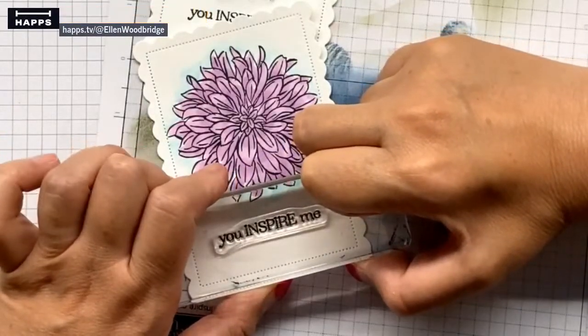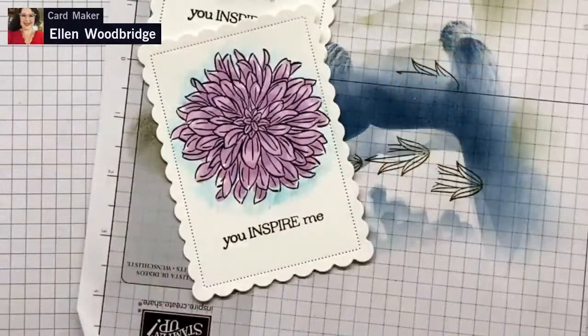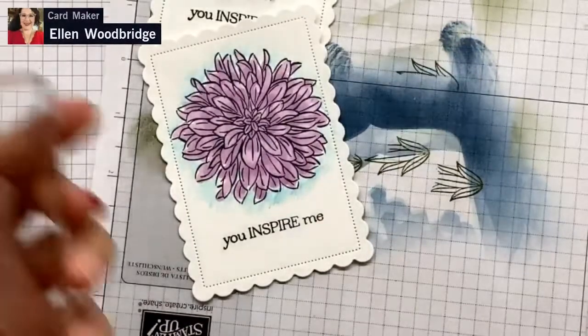Okay, leave it there for the ink to transfer and pray and yay! I like that, pray and yay.